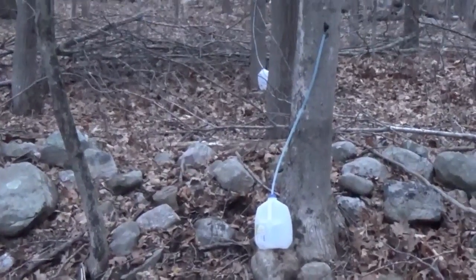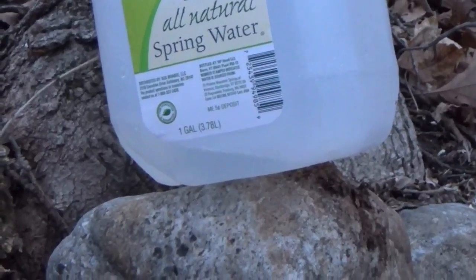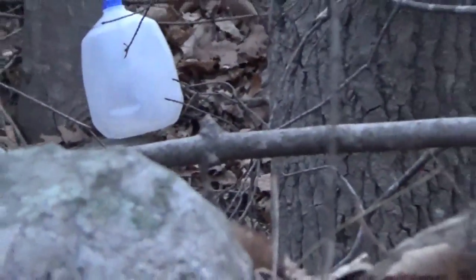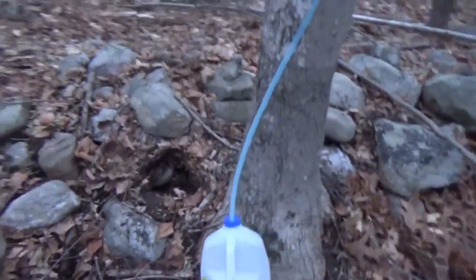Well, there's two maples, one behind another. I got a little bit of sap, but it wasn't very warm today, so I'm not surprised that I didn't get a lot. Let me see, what's that one look like? Can I see it from here? Same thing. So tomorrow is another day. We'll see what happens tomorrow. See if I can get some more sap.